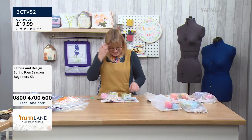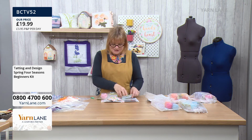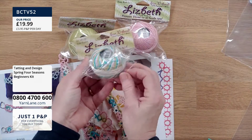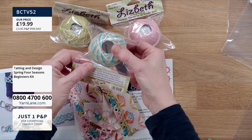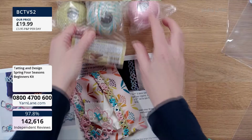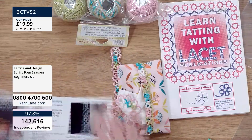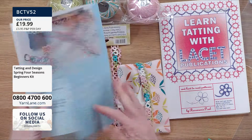And then in this, all of the kits are the same except for the thread. So in the spring kit, you get this lovely leaf green, dusty rose, but more lovely is wildflower, which is this. Let me turn it around. It's this beautiful variegated colour. So you get the total instructions of how to tat. You get the booklet that's been specially written and printed by Barbara for our show.